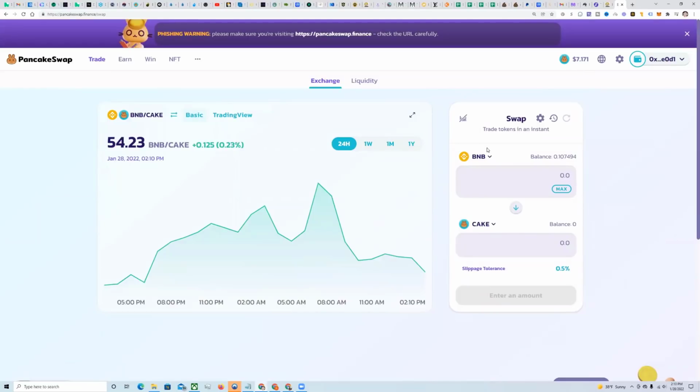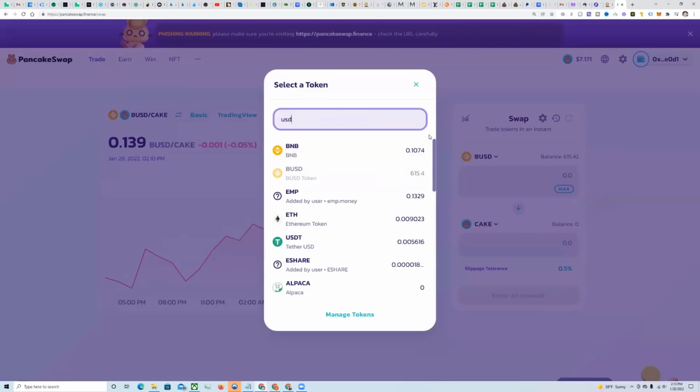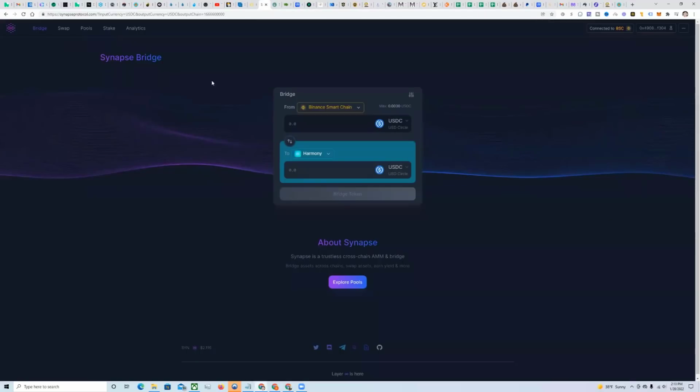Determine what coin you want to go ahead and convert over to the Fantom Network, and then just run with that. So let's say I want to convert some BUSD over to USDT. So whatever coin that you're converting over, make sure you convert it over to USDT, and then just simply swap out for USDT. After you do that, you're going to use the Snaps protocol, and we're just simply going to bridge our USDT over to the Fantom Network.